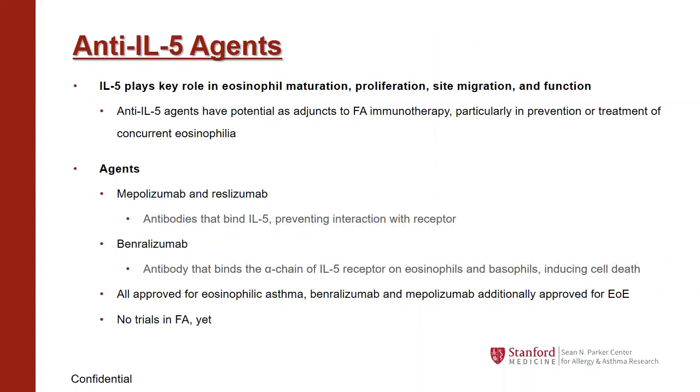So I kind of alluded to it in an earlier slide, and I won't take too much time on the anti-interleukin 5s, but occasionally patients will develop EOE, eosinophilic esophagitis, while on OIT, causing basically their only option to be discontinuing therapy. It's marked by migration and recruitment of eosinophils to the esophagus. Really, there isn't much option at this time.